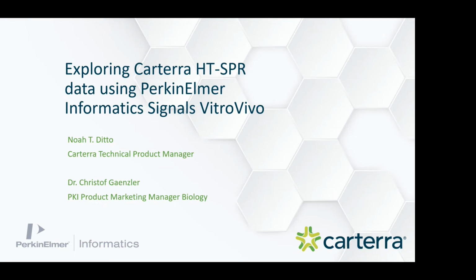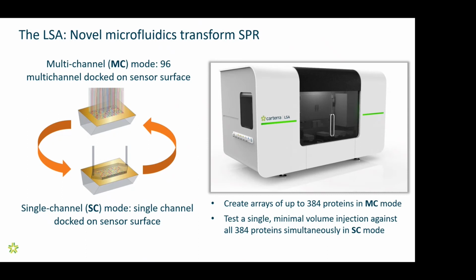Thank you for that introduction, Adam. So I'll start things off by introducing the flagship technology of Carterra, which is the LSA. The LSA is a high-throughput surface plasmon resonance device, and really what makes it unique among a field of other similar biosensing technologies is the microfluidics that make it truly high-throughput.